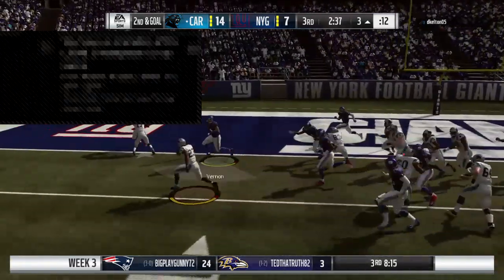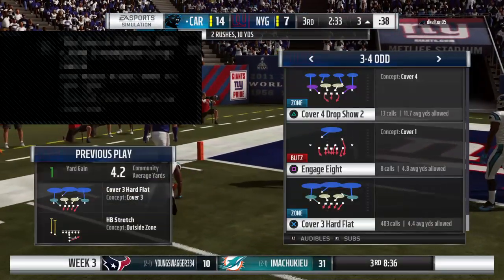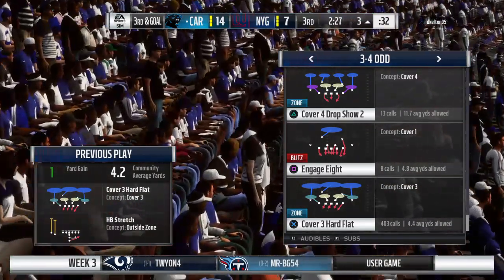They get it to him running left. And he will push his way forward down to about the 3-yard line. Calling a gain of a yard as they get a little bit closer here. It's 3rd and goal. 2 straight shots on the ground.